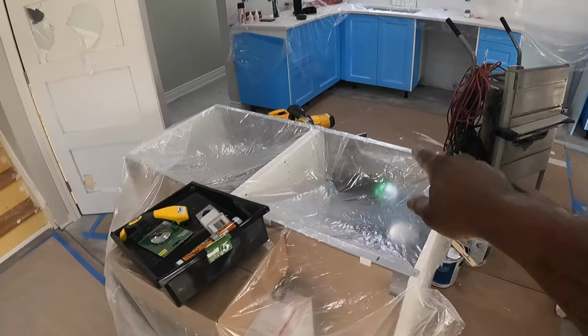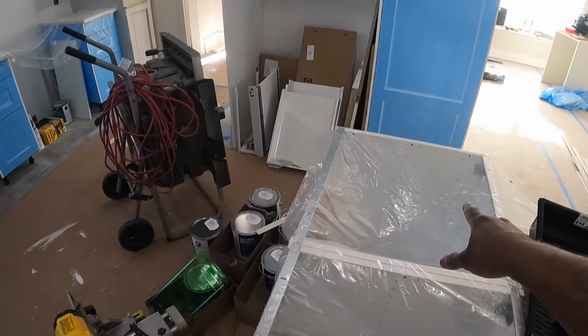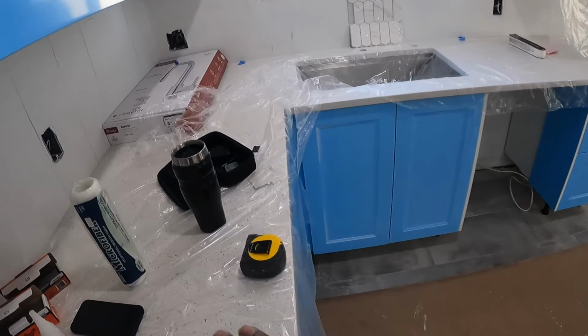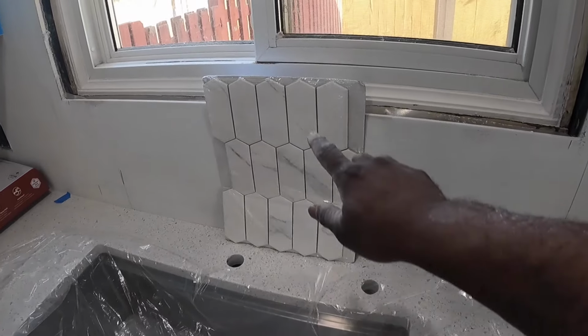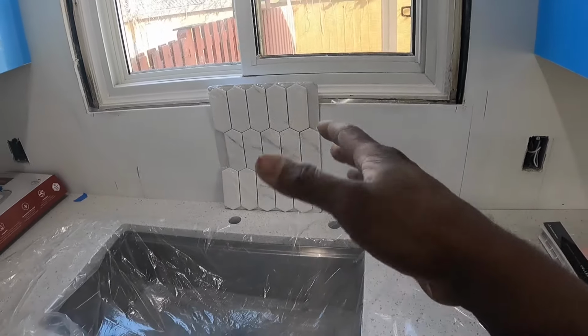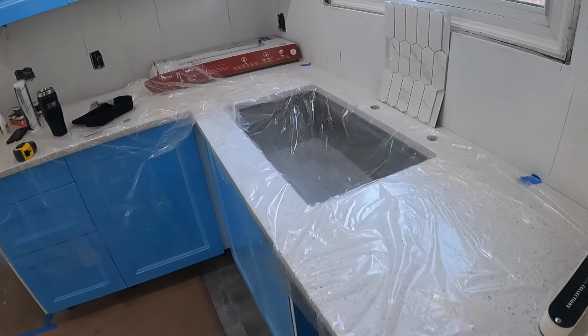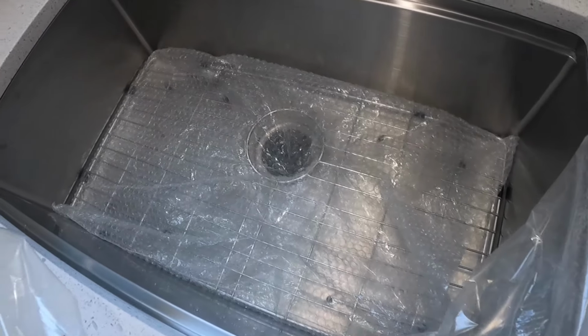Our island needs to be built, so we'll get into that in a minute. And then our countertop guys came in and installed our countertop. We got our backsplash going on there. That's an idea of what it will be like. The homeowners are still working on it. This sink is a pretty big one. Pretty big and nice.